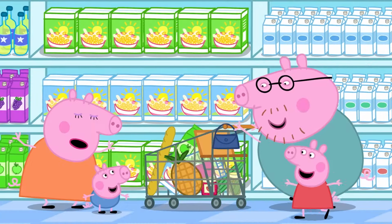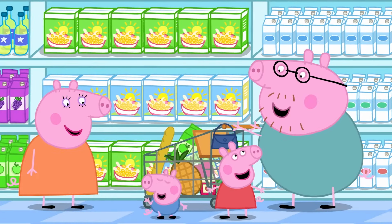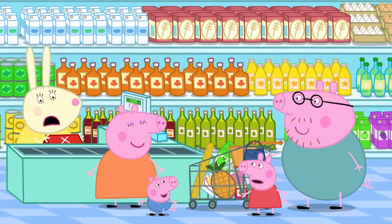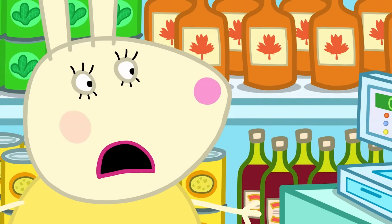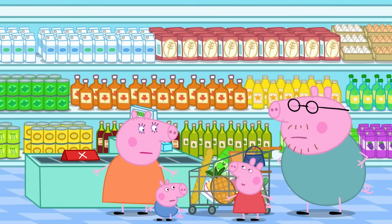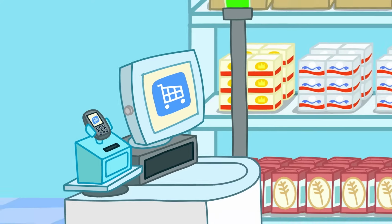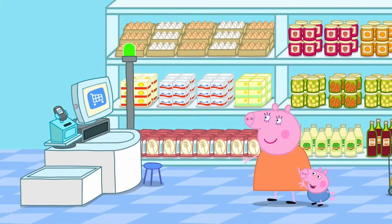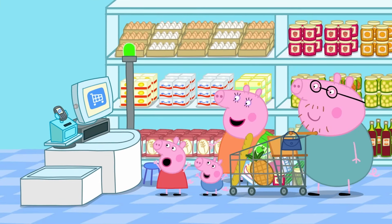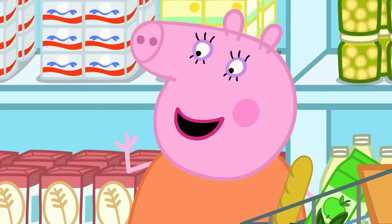Today, Peppa and her family are at the supermarket. They're going to pay for their shopping at the till. Sorry, got to nip to the loo. Use the self-checkout if you like. The self-checkout lets you scan and pay for your shopping all by yourself. It's a big shopping robot. Would you two like to scan the shopping?